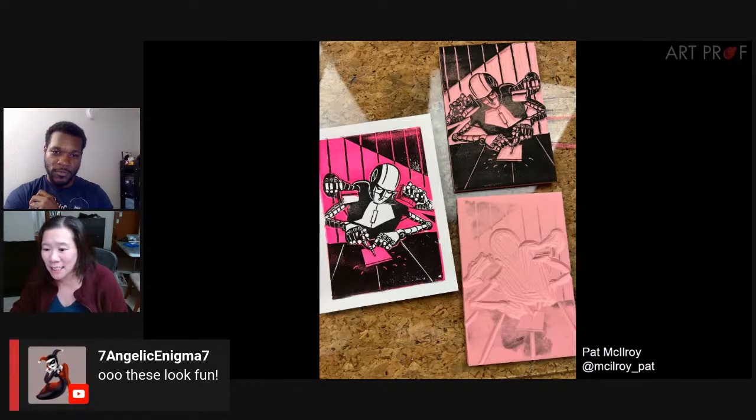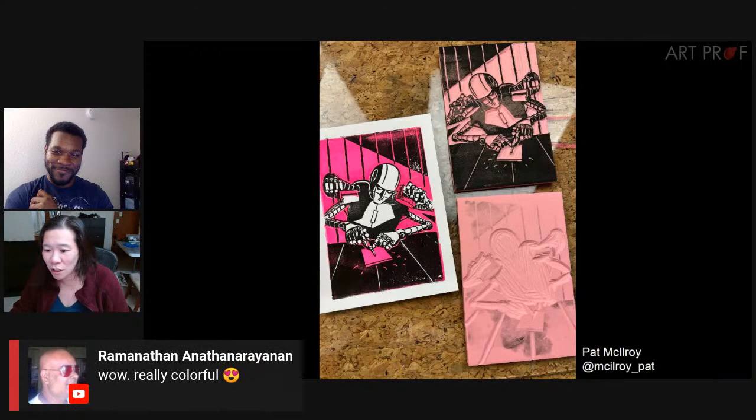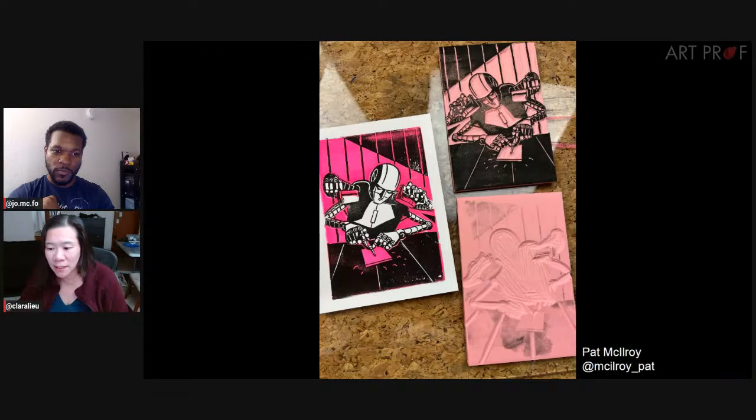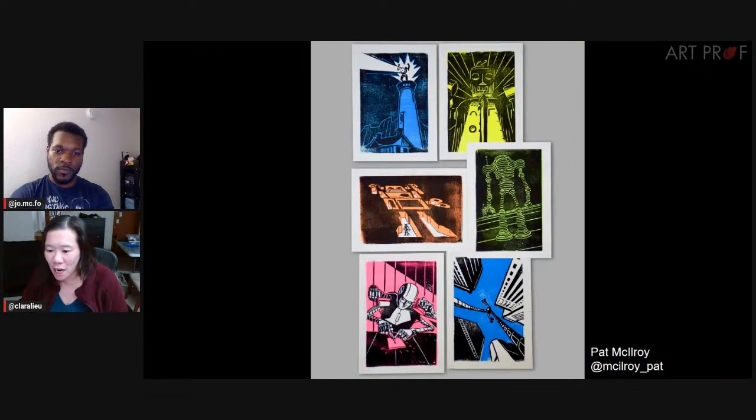Seven Angelic says these look fun. Ram says really colorful, and great point from Lisa that a lot of the robots look really terrific as a group. And we saw that with Ignacio's piece with the 4 images of the bird. So that's one of the things about printmaking that's really nice, is the ability to have multiples and do that without having to make everything from scratch. It's just such a great opportunity.